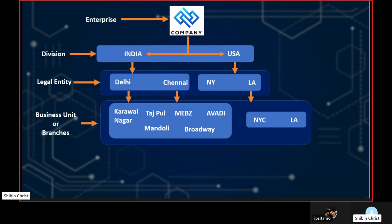In India, they can have multiple legal entities. In Delhi they can register the company, and also in Chennai they can register a company. It doesn't require that they register multiple times; a company can register just once. A company can have only one division in India, so we can remove the division itself. That's why it is called optional. Straight away we can configure the legal entity in India, in Chennai or in Delhi. Then in Delhi they can have multiple branches, and in Chennai multiple branches, and likewise in New York and Los Angeles.